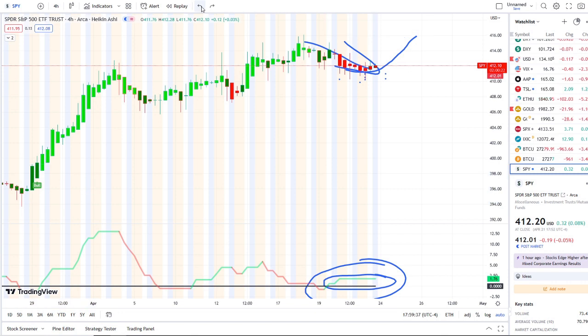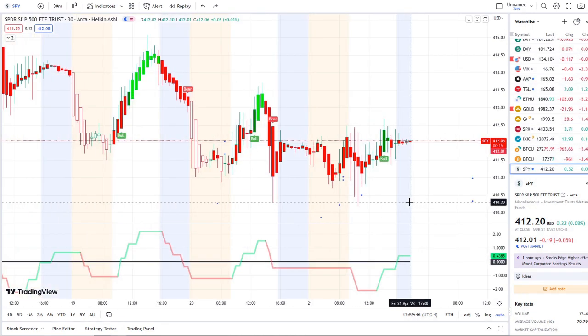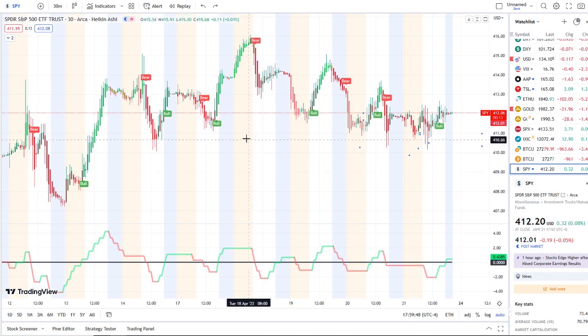Now, let's go back and zoom in, and I'm going to share with you guys the key levels I would watch going into Monday. So the first thing is here on the 30-minute, the support, guys. We've talked about it. That's been the support all week. On Monday, on Friday, it's been 410, guys.